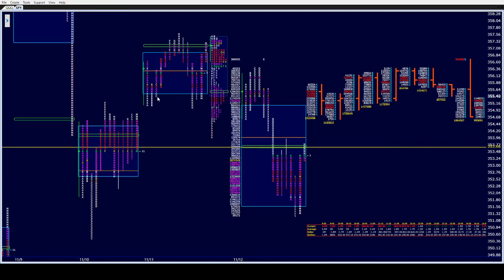We gap higher, fill the gap, grind higher all morning, and we said, what are the buyers getting for it? Absolutely nothing. Flush out, shorts pile on, and then we were saying, well, what are shorts getting for it? Nothing. M takes out L, boom, they cover. So look what happens today.